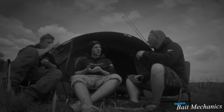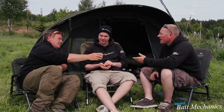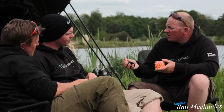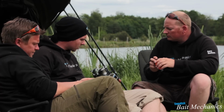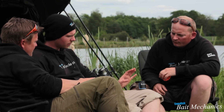They don't have the same squiddiness. No, they still have it in there, without being too much. Exactly, the balance. And you use the original. We have our cork pop-ups as well. This is the wafters, and I've been using those quite a bit.